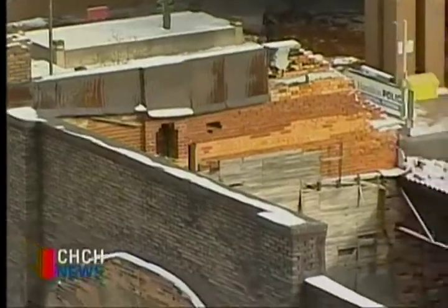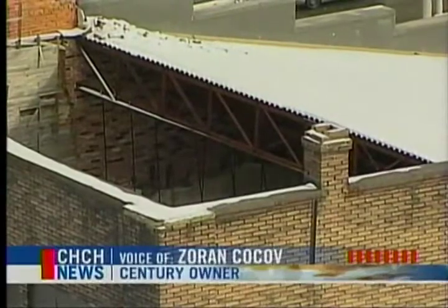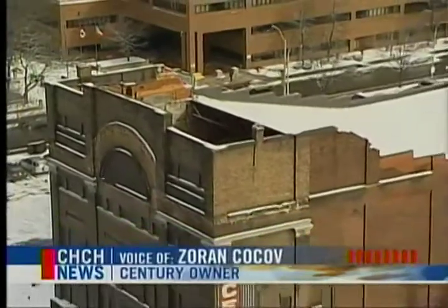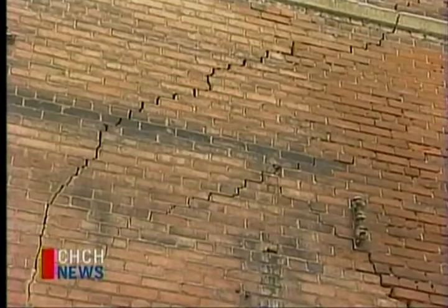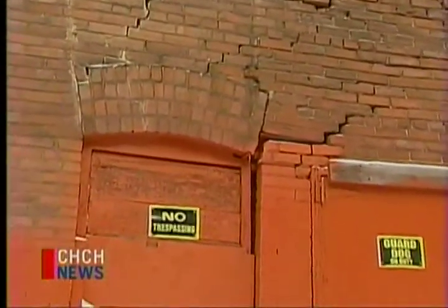Okay. How dangerous is it at this point? Do you have any understanding from your engineer if people in neighboring buildings, for example, should be concerned? There's no immediate risk to anyone. The building, when we originally purchased it about 10 years ago, the roof was already collapsed internally. The theater was built in 1913, and the walls are more than 2 feet thick. However, he says as winters have gone by, the structural integrity of the building has deteriorated. But no one can predict when and if the building will collapse on its own.